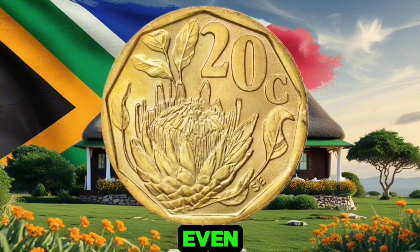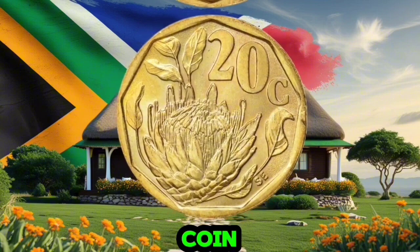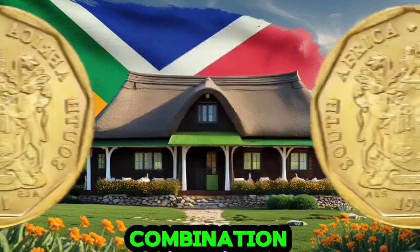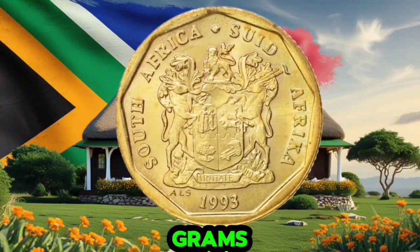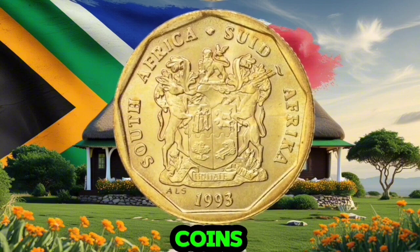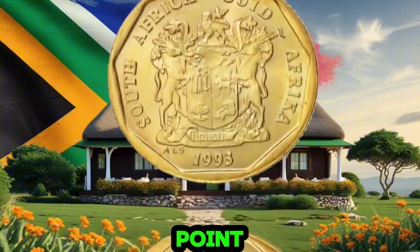But what's even more interesting is the coin's edge and weight. The 20-cent coin is made from cupronickel, a combination of copper and nickel, and it weighs around 5.5 grams. It's a little heavier than other coins in the same series, making it feel substantial when you hold it.